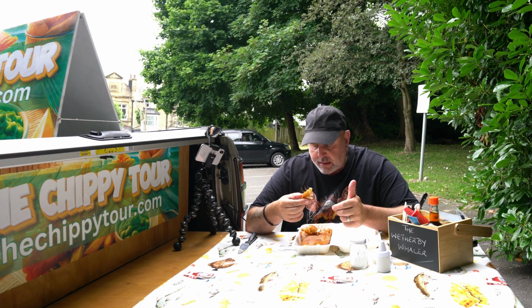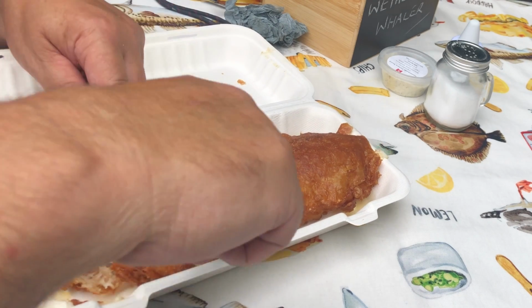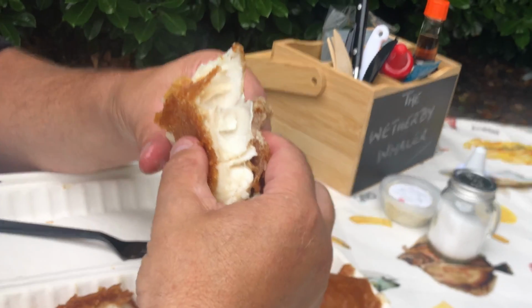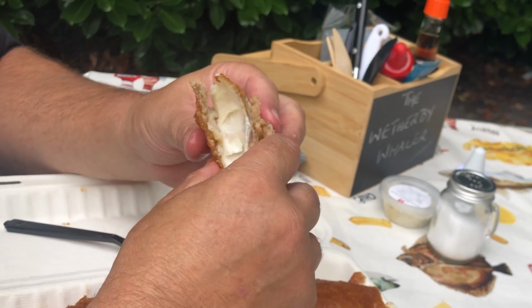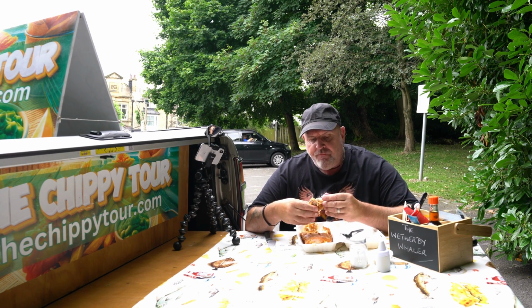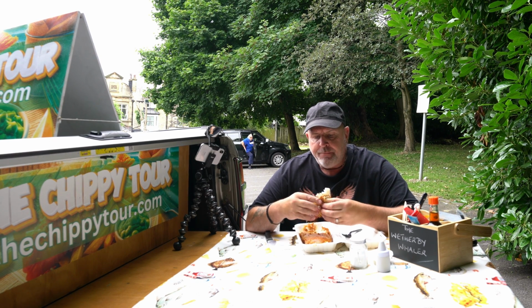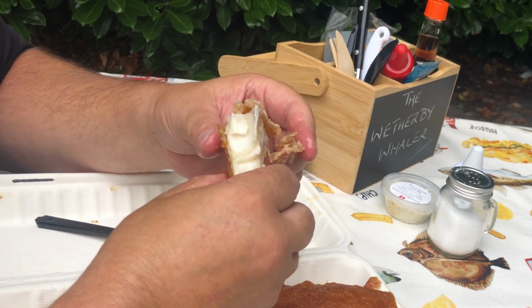You know, that is really, really nice. Let's cut a big chunk off it here. See what we can see inside. See, that's a nice piece of fish. And that was under 12 quid. Yeah, that's really nice. You can see how fresh it is. It's not dry in any way.